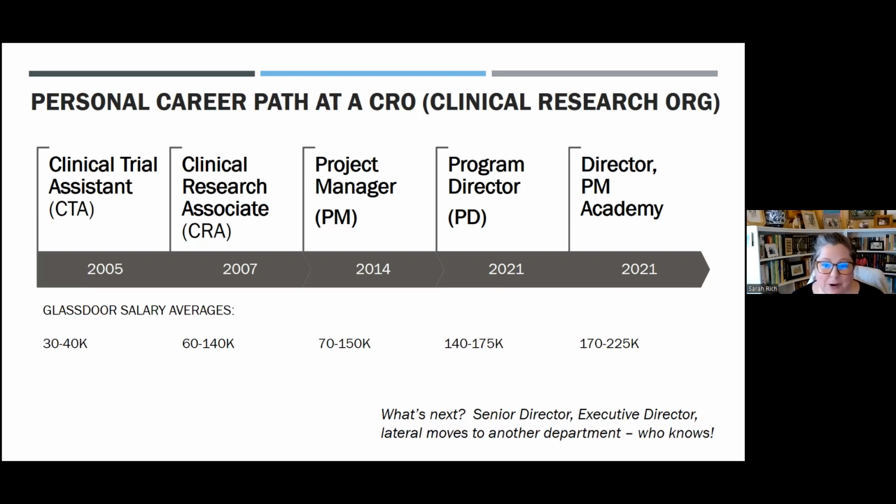Was it a really tight market where they were just throwing money at people to get you to work there? If that's the case, congratulations, that's ideal. But it just kind of depends on all that. And then as a director, you can probably expect to make around 170 to 225. And I didn't bother looking up the future ones because really there's a lot of places you could go. But let's talk about some of the places where you can start.